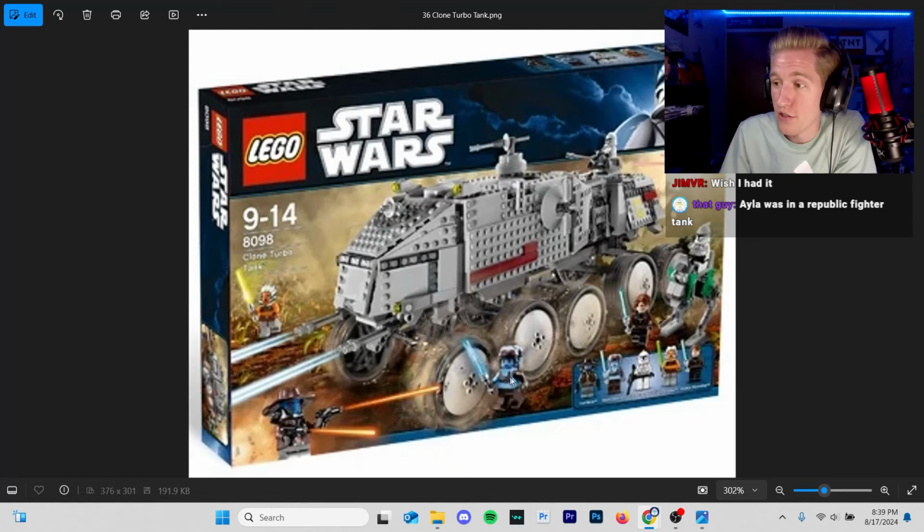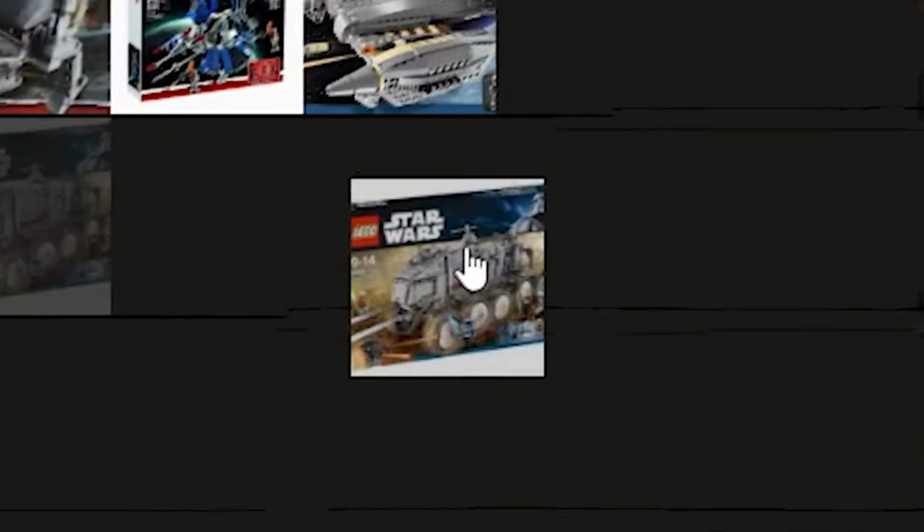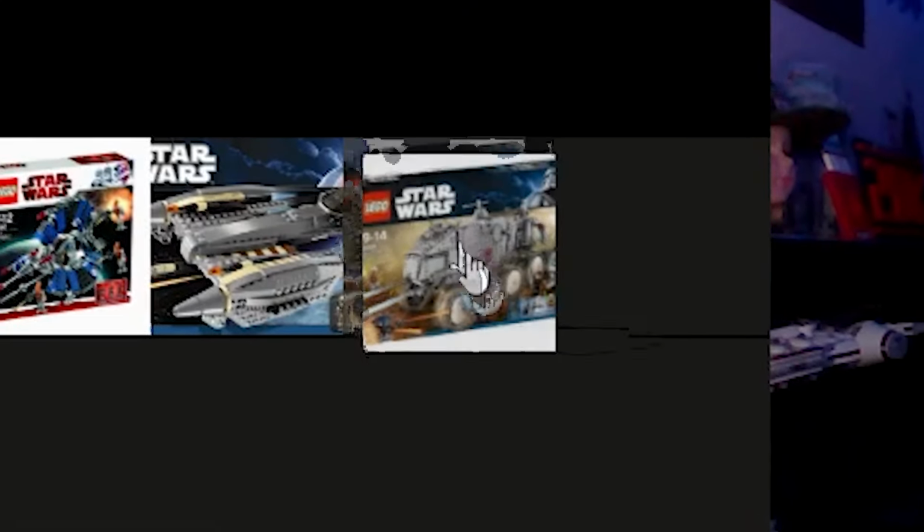Aayla Secura is exclusive to this set. It has a ton of awesome minifigs. Cad Bane was crazy to get at the time too. Even the ATRT build is really cool. The minifigures, the build, everything just makes this set awesome. I think I'm going to put this in S tier yet again.